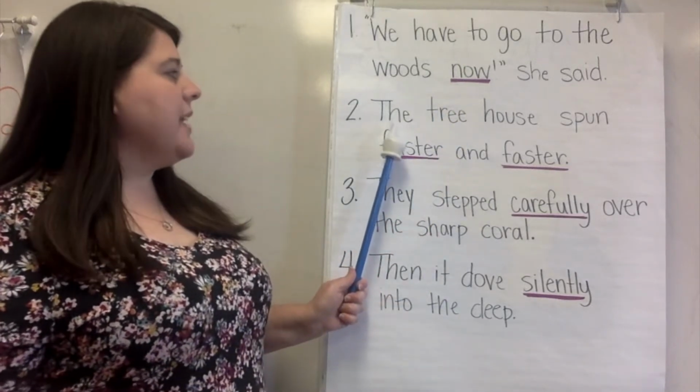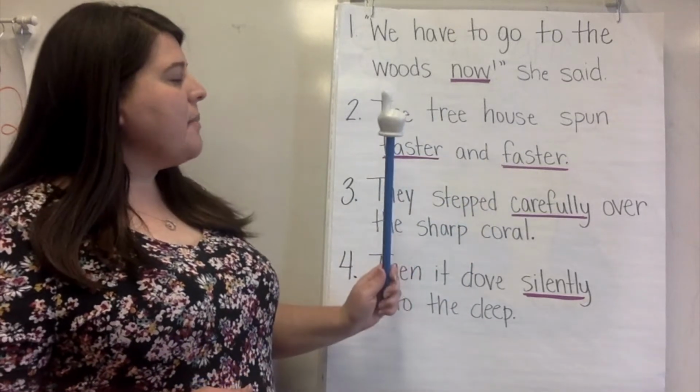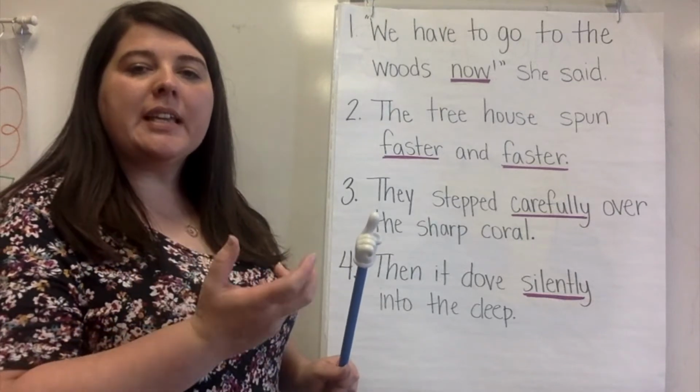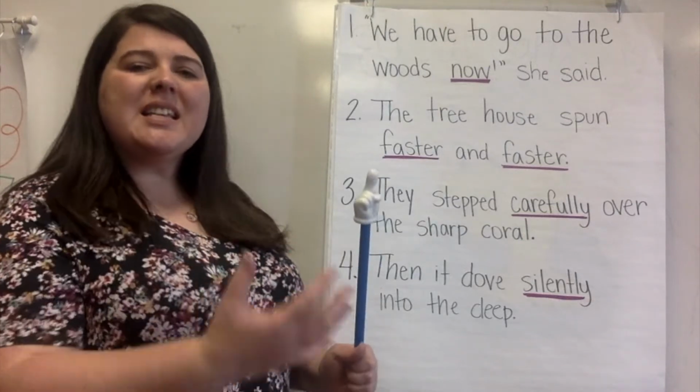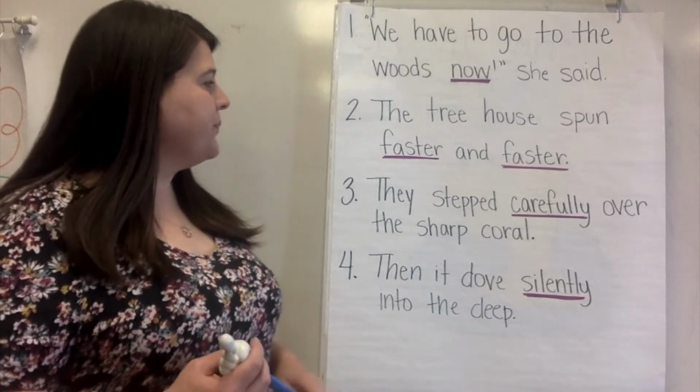Our next sentence says, "The treehouse spun faster and faster." I know that my action is spun, and that lets me know that it's not just spinning slowly, but I mean that it is spinning and spinning and spinning, and it keeps getting faster and faster.